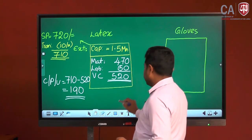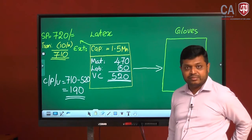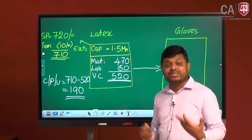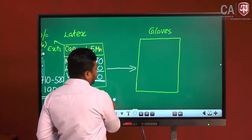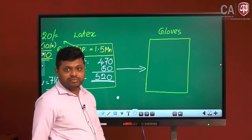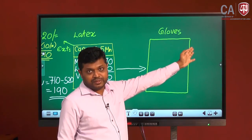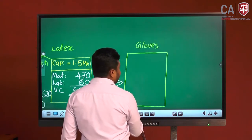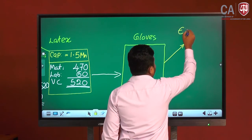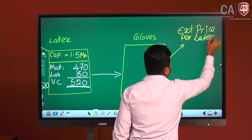Then when you are going to transfer internally, you have to look at whether, if you transfer internally at 710, the gloves division can purchase from the external market. If they can purchase externally at a price below 710, then they should go and purchase. If they have to pay more than 710, with the condition, if their external supplier price per latex, assume there are two prices.